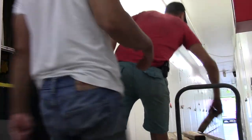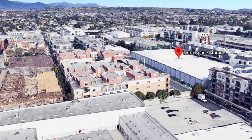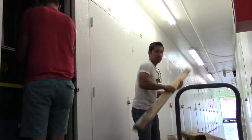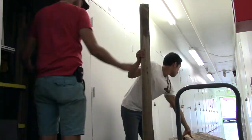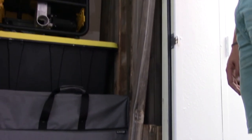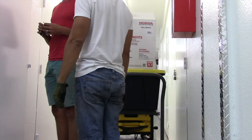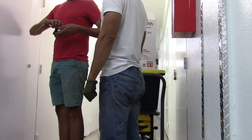Our storage unit is here in Venice. It's a place called Extra Space Storage. They got them all over the country. We rented this little unit for about $50 per month. There just isn't enough room on the sailboat to keep everything for this van build. So it's going to help us out a lot having a place to store our tools and our cases that we really don't need in the long run. Should get the wood off the floor, and then we should, I guess, go to Home Depot and build out our workbench.